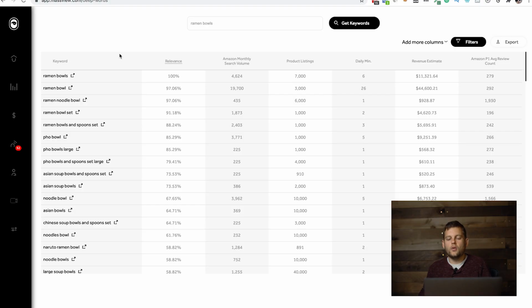And so I just happened to type in ramen bowls into our thing. This is a product that I talk about sometimes. One day I'm sure there'll be a lot more ramen bowls, but right now, the ramen bowl keyword, I mean, ramen bowls is $11,000 a month, ramen bowl singular $44,000 a month.